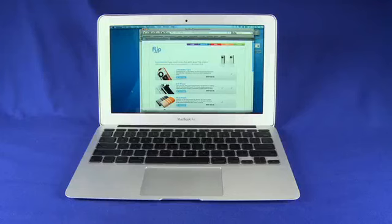However, for people who are just writing or web surfing, sending and receiving work emails and those kinds of things, what we class as light use, you really might have something that you can use both at work, at home, and when you're on the road. So that's a quick look at the 11-inch MacBook Air.